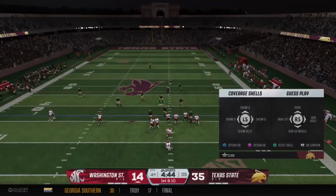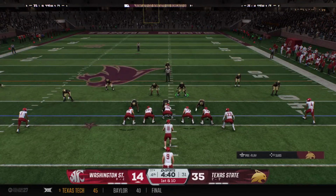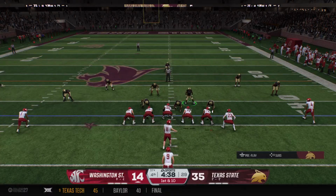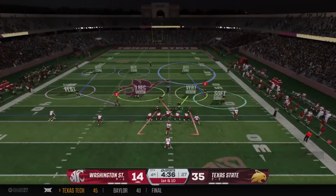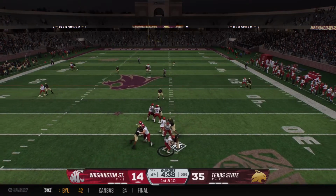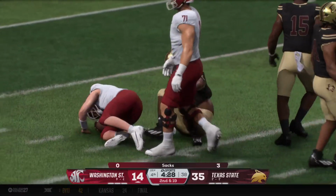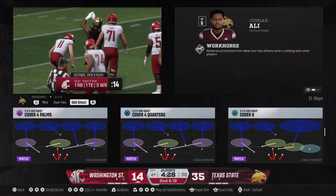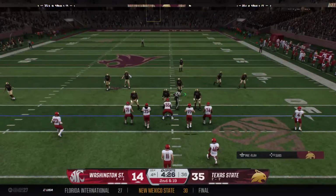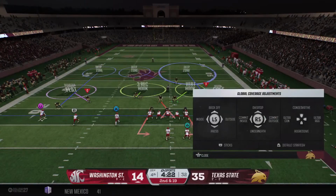Washington State going quickly. Well, you got to think here offensively that you may have 2 more possessions in this game. You can still win, but you've got to be aggressive. You've got to start taking shots vertically down the field, throwing to your best players. Here comes the heat. Got him for the sack. This defense turning up the intensity. And the Cougars trying to find their way forward after the big loss on the last play.